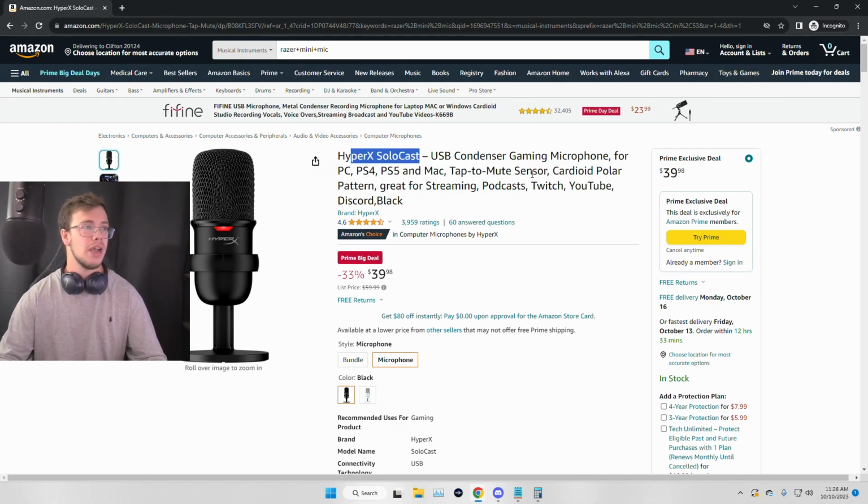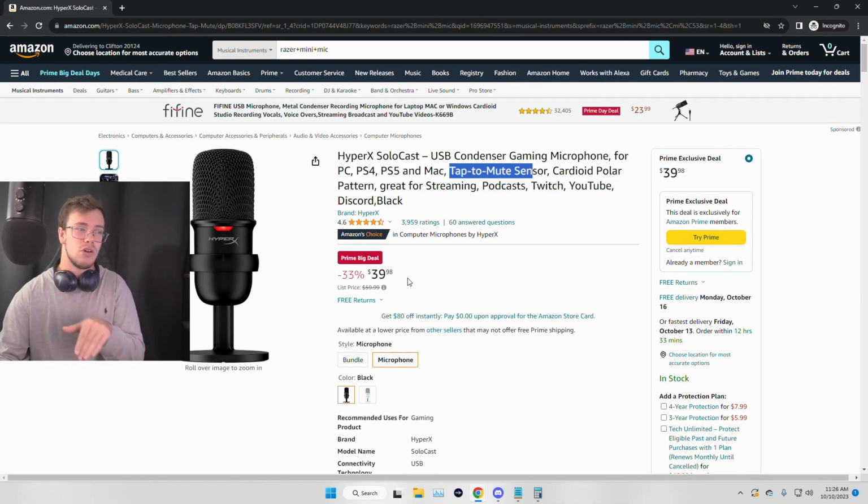This is a USB mic. Of course, you'll be able to use it for pretty much everything. It's got touch tap to mute, all that other jazz, condenser, polar. And of course, it was originally listed at $60. However, now it's only listed at $40. So it's only dropped about 20%. But if you are looking for a little mic, this is pretty good.